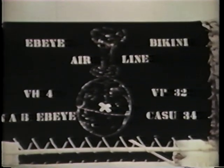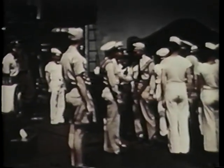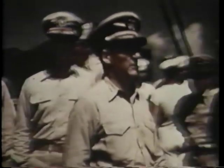The immense task of transferring personnel and the vast quantities of supplies, instruments, and special equipment from Kwajalein to Bikini was relieved by PBMs of the Naval Air Transport Service. Secretary of the Navy James Forrestal comes aboard the USS Mount McKinley and is greeted by Vice Admiral Blandy, commander of Task Force 1. The Navy Secretary will be among observers witnessing the experiments.